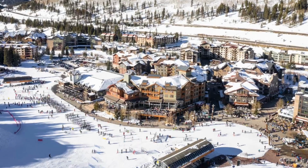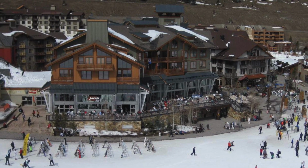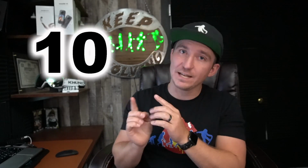Now lodging, you wanna do ski in, ski out, you can do that. You wanna stay anywhere fancy, whatever you want at Copper, you have those options. Copper has so many options for lodging, so I gave them a 10 for lodging.